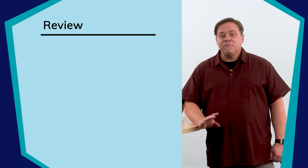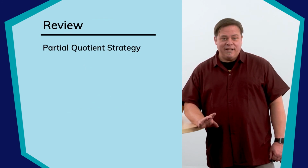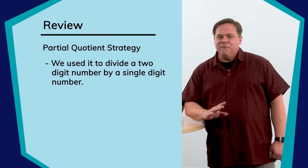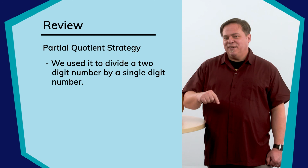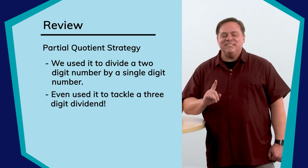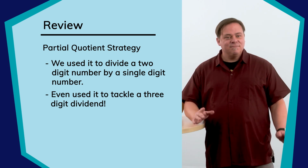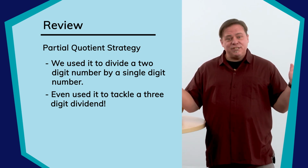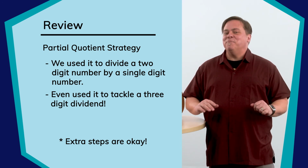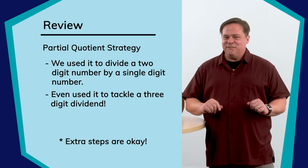Today, we learned a useful strategy for division, the partial quotient strategy. We used it to divide a 2-digit number by a single-digit number, and we also used it to tackle a 3-digit dividend as well. Sometimes it will take extra steps, but extra steps are okay. That just makes the problem more satisfying when you've solved it.